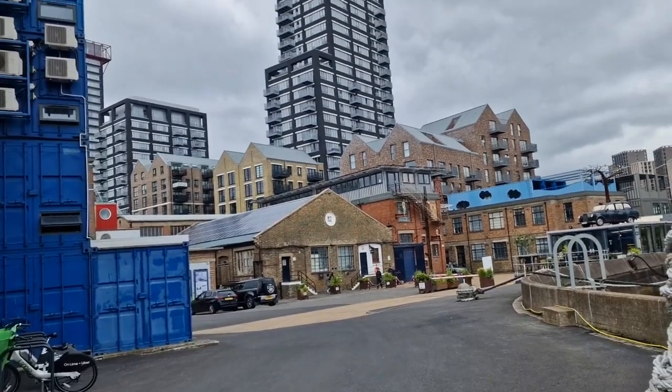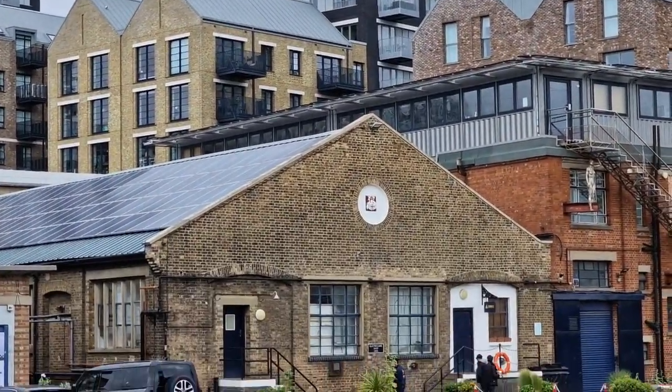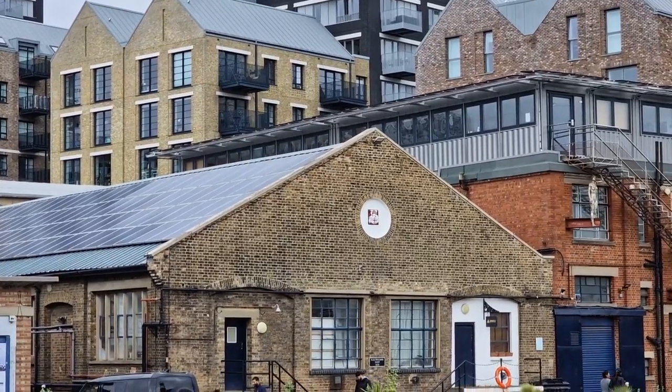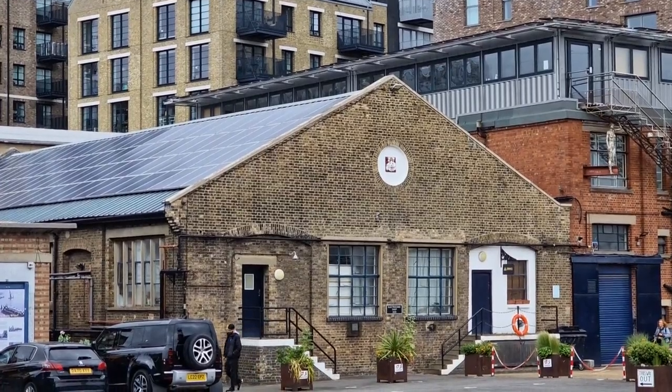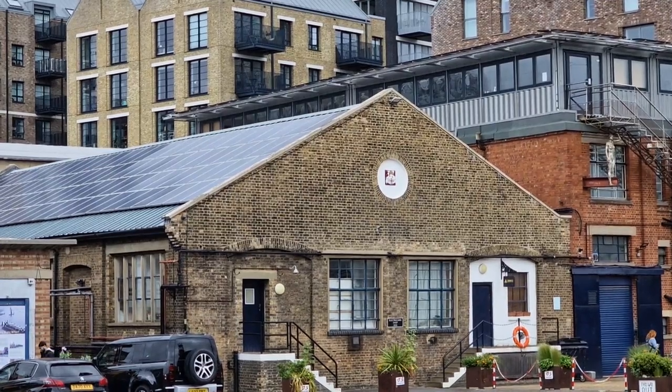What we're looking at right there, this building here, was built in 1835 or 6 and is actually one of England's earliest purpose-built electricians' workshops and still survives today, as we learned at the beginning of the video.